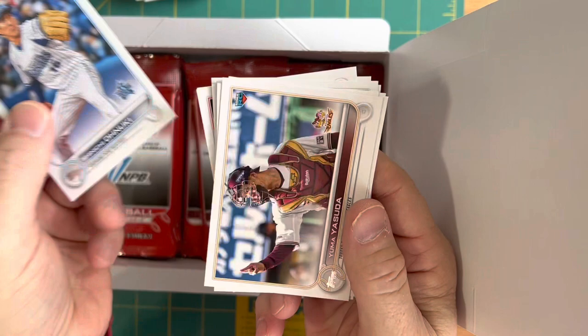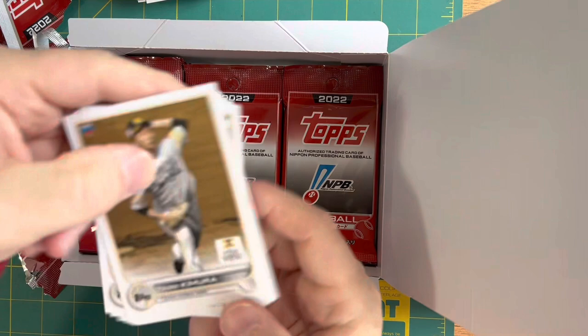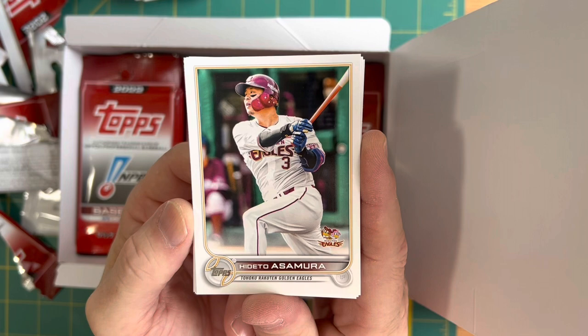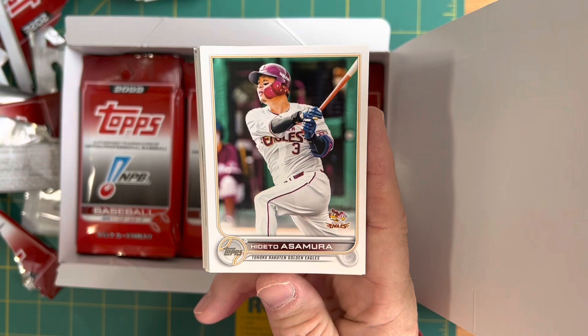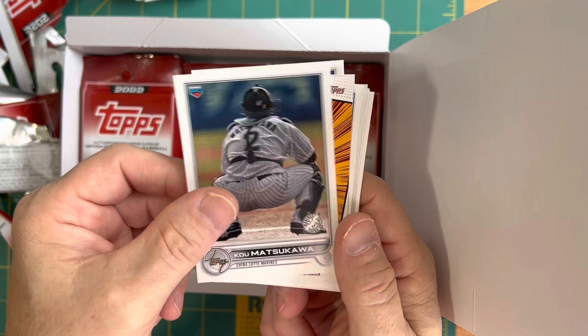Okay. Next pack. Hideto Asamura, awfully good second baseman. Power, on base, maybe not a premium defender. Has played some first in international play. Good player. That's an interesting shot of a catcher. Komatsukawa.